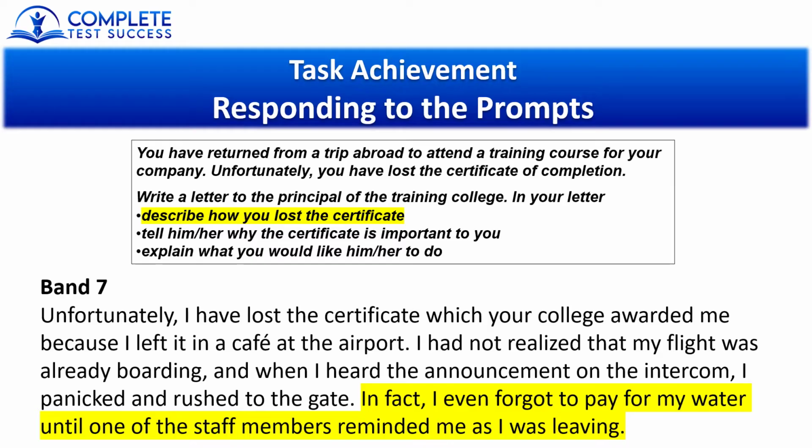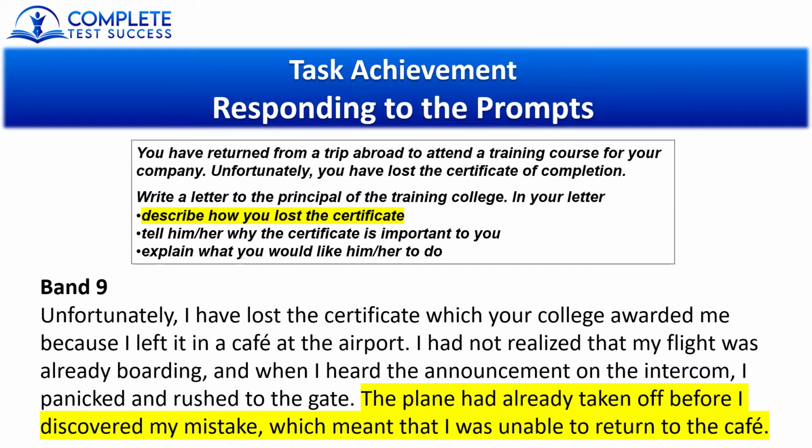In that band 7 example, only the final sentence was irrelevant, so let's see how we can fix that and bring it up to a band 9. The band 7 one said, "In fact, I even forgot to pay for my water until one of the staff members reminded me as I was leaving." To bring that up to a band 9, we can say, "The plane had already taken off before I discovered my mistake, which meant I was unable to return to the cafe." So that is a fully developed paragraph, and 3 of those will result in a band 9 for task achievement.